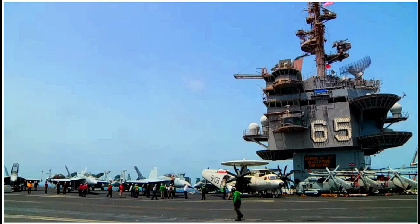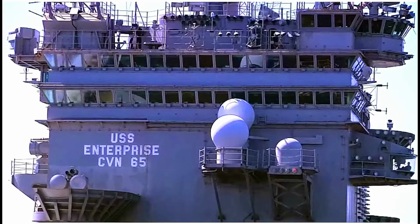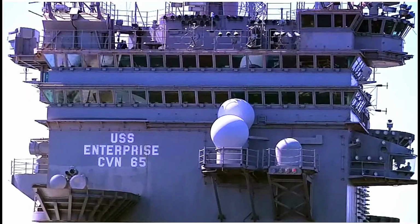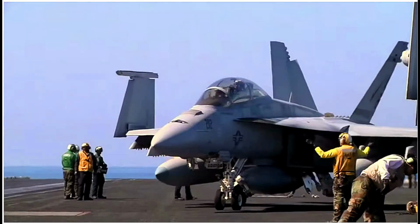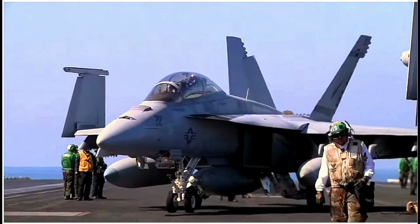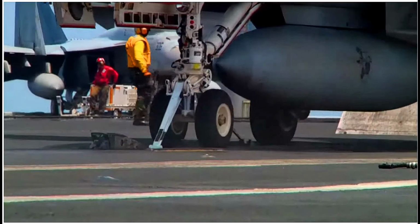Planes would have the capability of both being launched and landing simultaneously. She had 4 deck edge elevators to move the aircraft from the hangar decks to the flight decks. When she was created, she was a marvel. She would be in a class by herself. The Enterprise would be the largest aircraft carrier ever built.